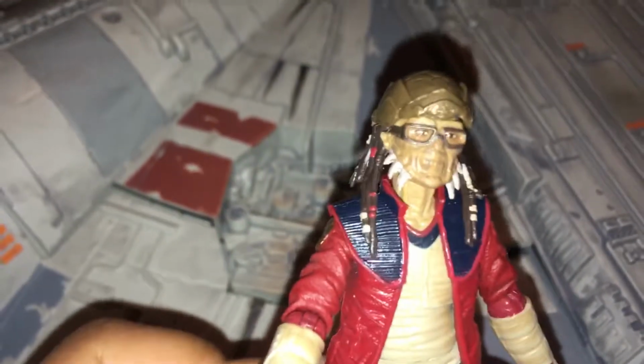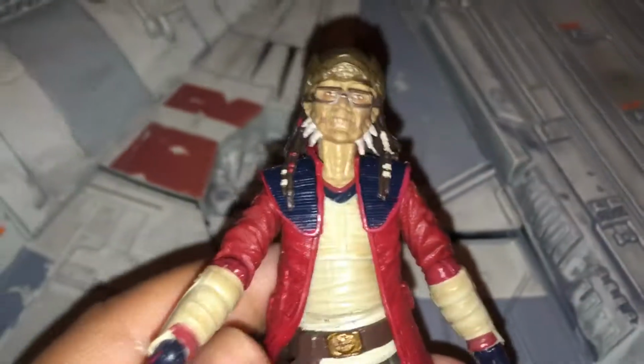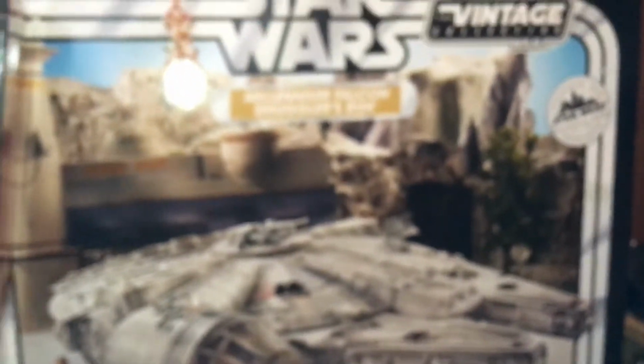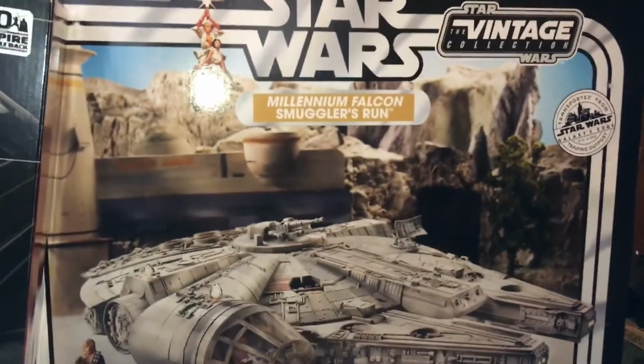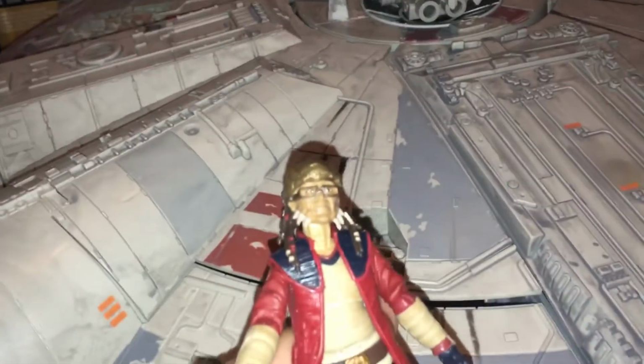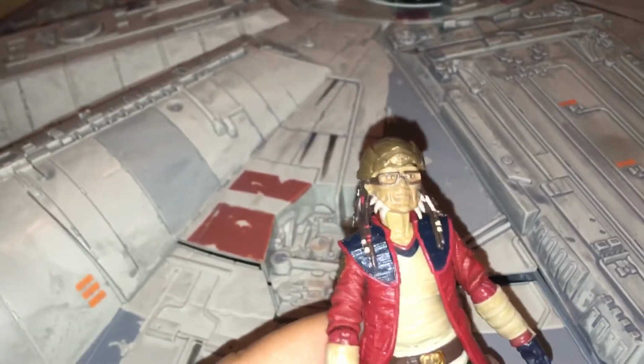Yeah, I'll show you harmful. Give it up, Mr. Hondo. You had your days during the Clone Wars, but now it's just sad. I mean, the Smuggler's Run ride. There's the box, by the way. Come on. Smuggler's Run ride. So yeah, that's where Hondo is now, apparently, at Black Spire Outpost.